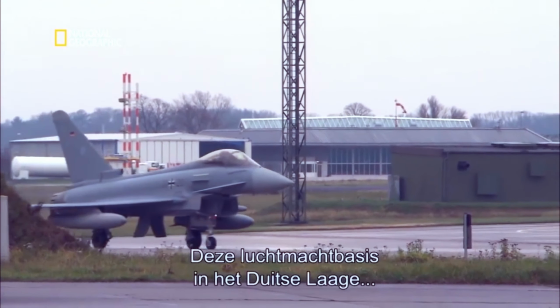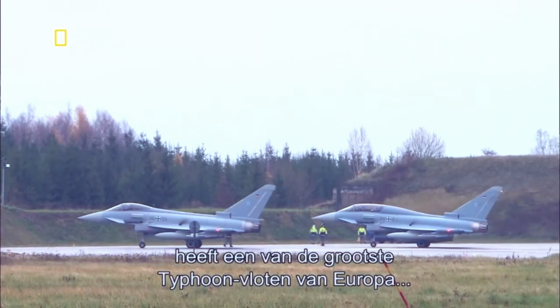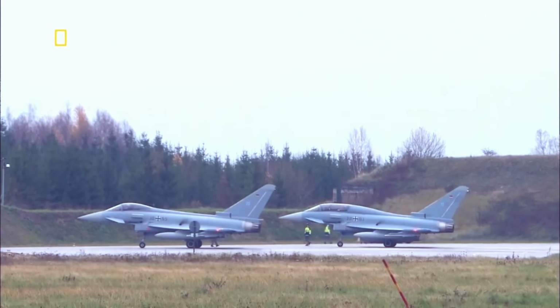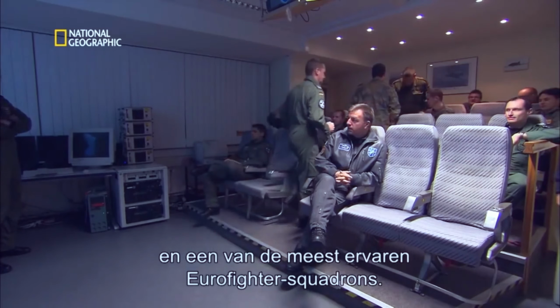This Luftwaffe base in Laage, Germany, has one of the largest fleets of Typhoons in Europe. And one of the world's most experienced Eurofighter flight squadrons.